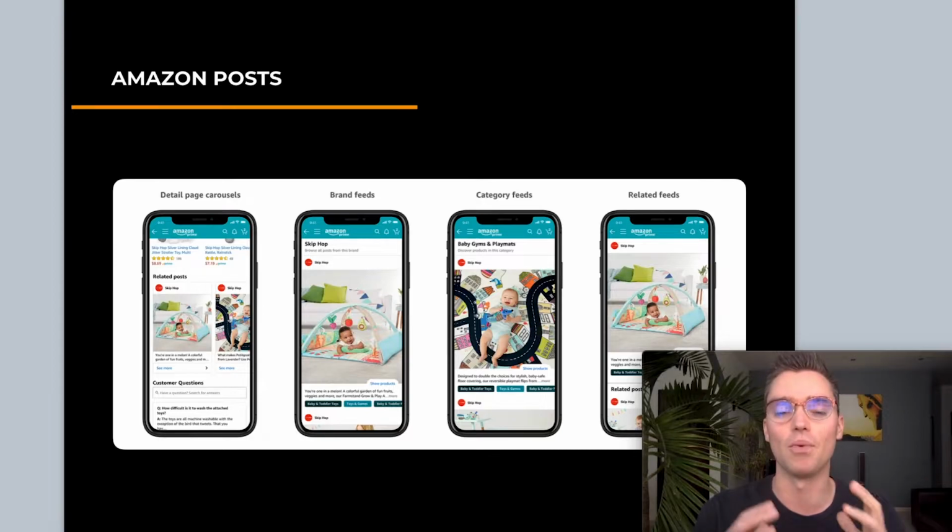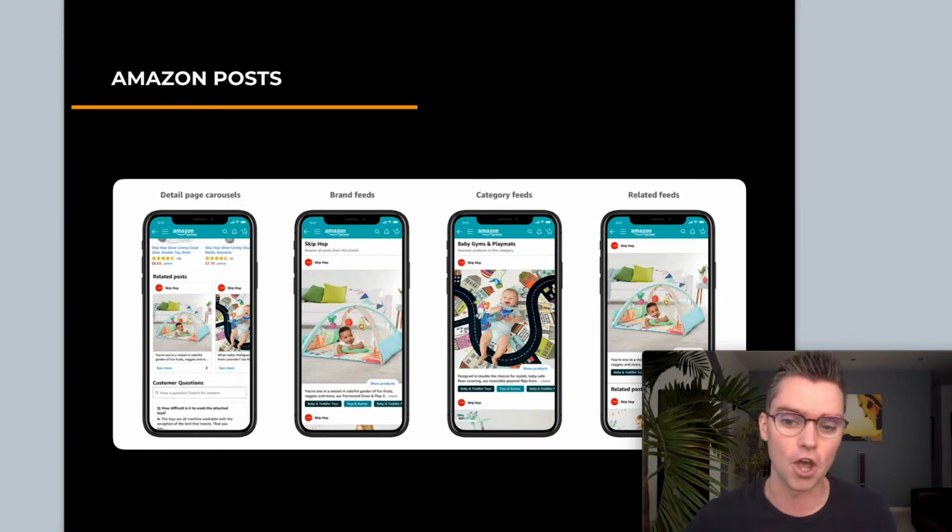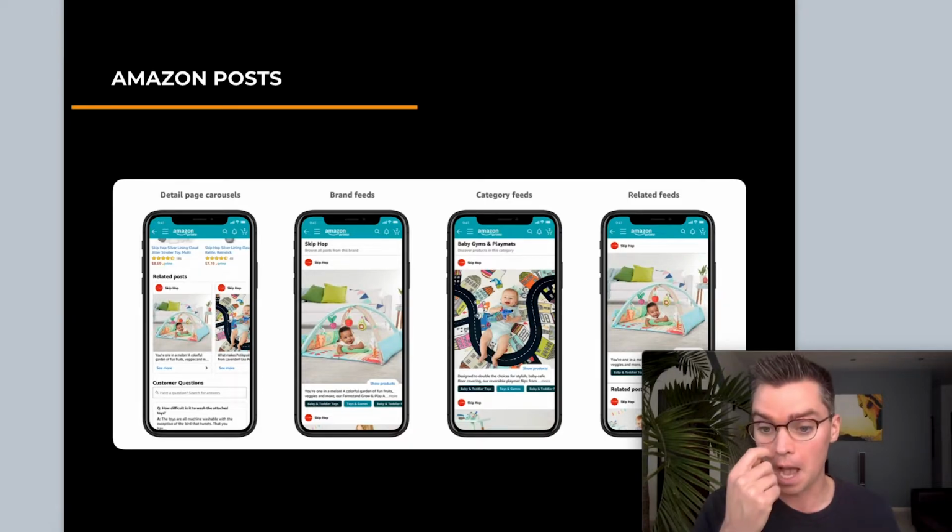Hit publish, and then what Amazon will do is take that post, that image and text that you just created, and show it to customers or potential buyers who are searching for similarly related products or other products in your category. It'll show up in what's called the post feed, and it's still currently in beta. Some potential customers will see it, click on it, and then hopefully ultimately buy your product. Again, there's a full video going over this in case you still have questions.